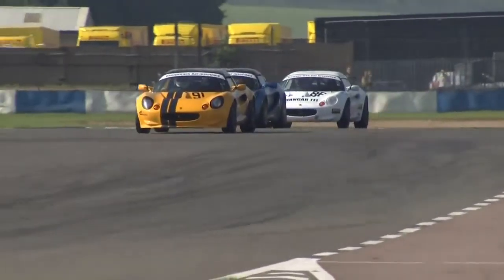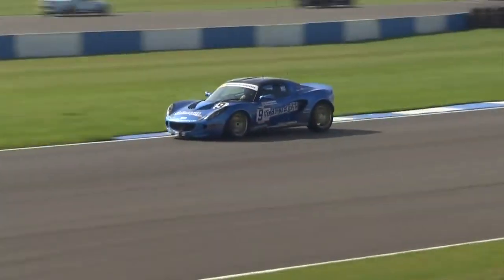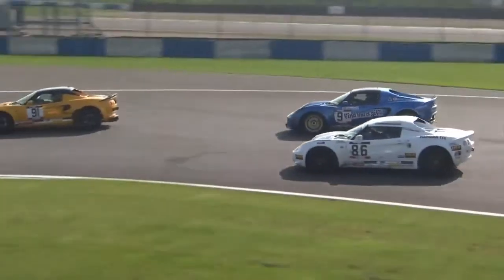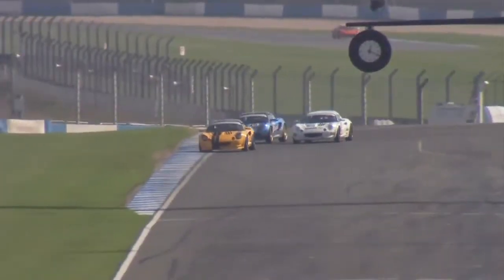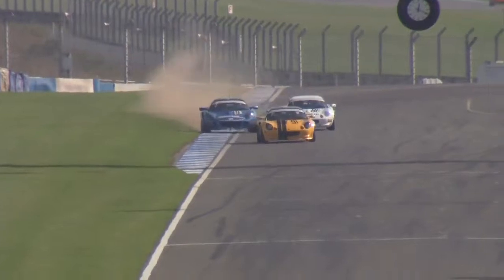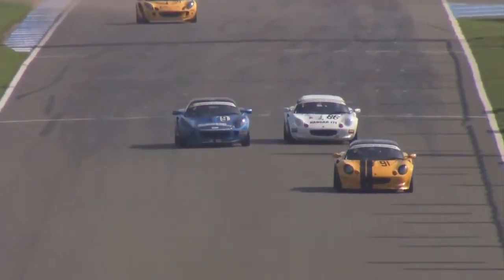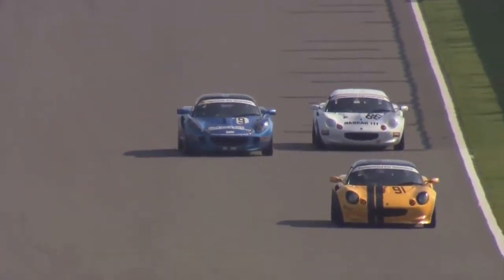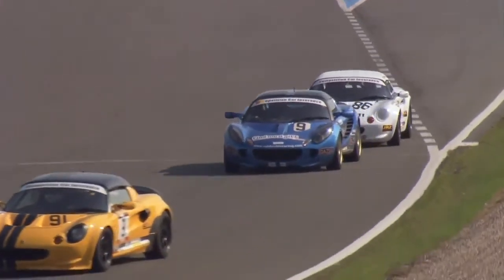On towards Goddard's, and this is shaping up to be one of the best races we've seen this year in the Lotus on Track Elise Trophy. Andrew Bentley now making his move on Adam Gore, who left a gap to the inside, and through he goes. He forces Gore out onto the grass. Adam Gore, though, has got the inside line for Redgate corner. We suspect he may well just be able to hold his position as he squeezes Andrew Bentley into the pit lane exit.